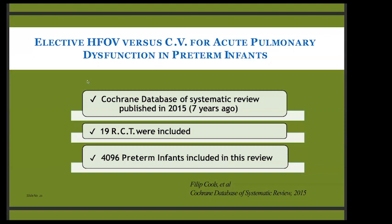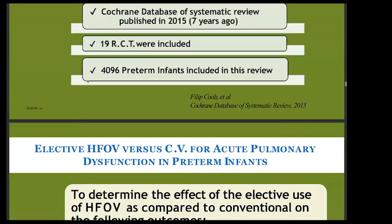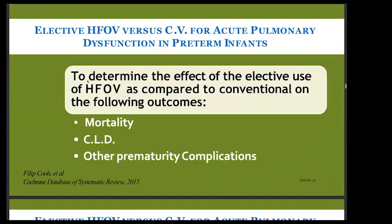So this is a Cochrane review, as I mentioned, that included 19 trials and more than 4,000 preterm infants, just to see whether elective high frequency versus conventional ventilation is beneficial or not. They tried to evaluate mortality, chronic lung disease, and other prematurity complications in the two groups, either elective high frequency versus conventional ventilation.